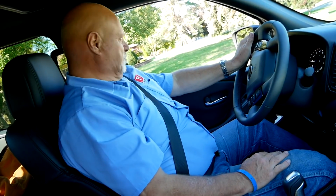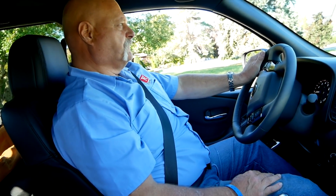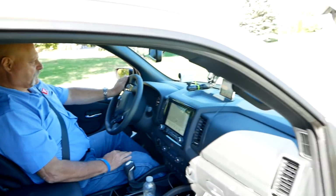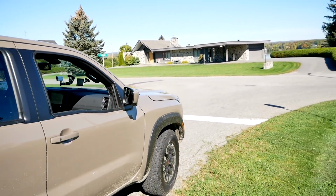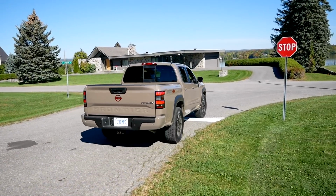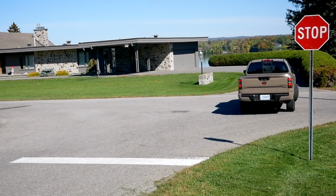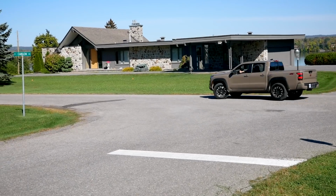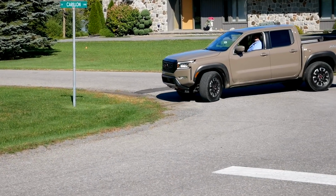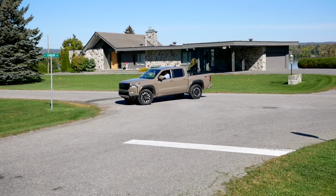Okay, Dad, here's the next test. Another thing they just improved a tiny bit, the turning radius, which has always been horrible on this truck. So we're in a residential neighborhood. Show me a U-turn. And this is at an intersection, keep in mind. And look, you can't do it. Can't do it. He would have had to eat some lawn there.